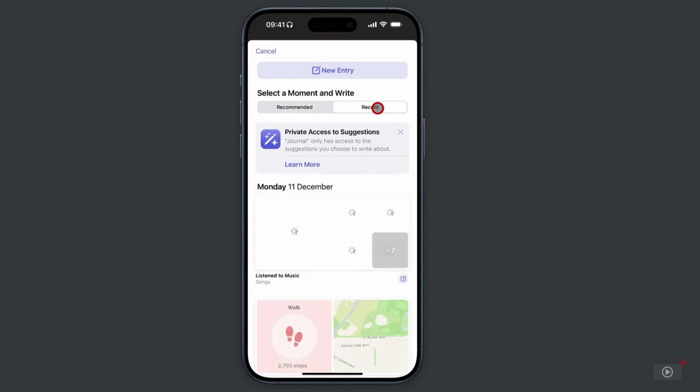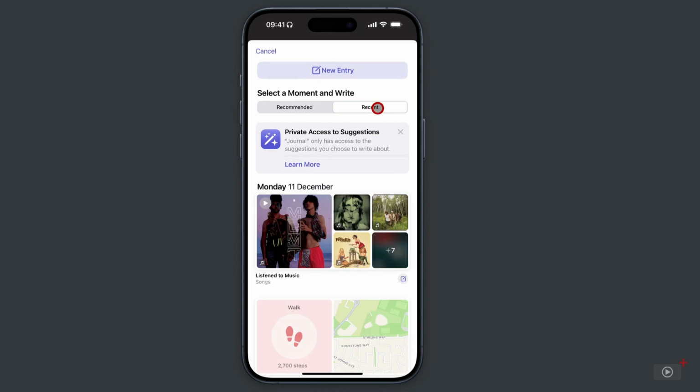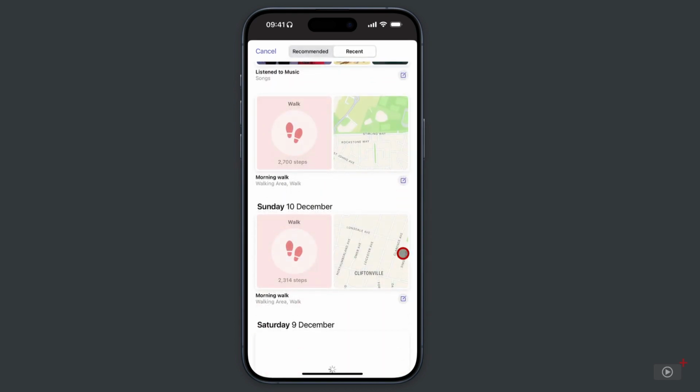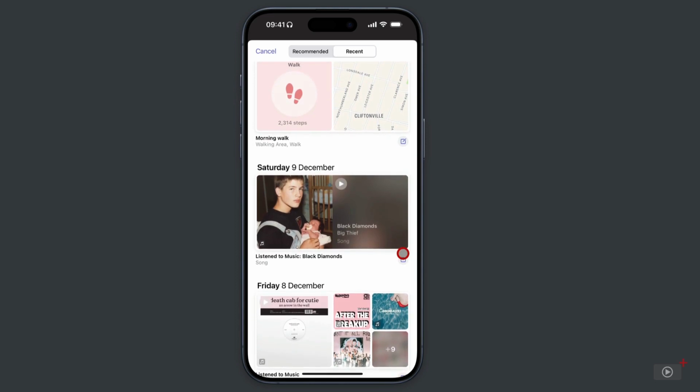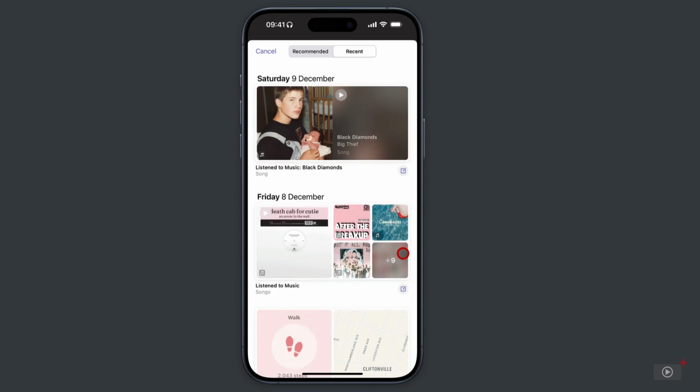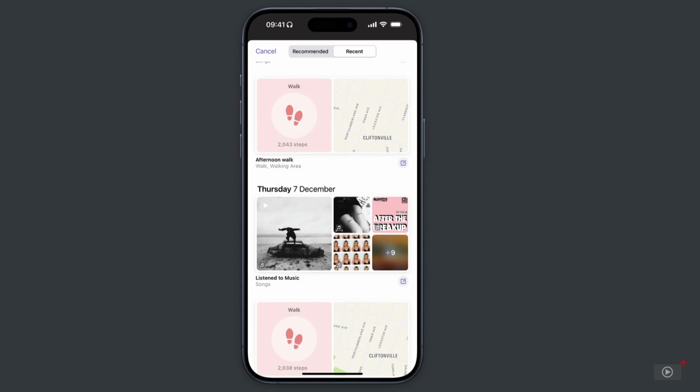So let's see what's underneath recent. We've got some music that I listened to yesterday. We've got my morning walk yesterday. Not all of the other walks that I took though. I do walk a lot. It's only picked one up. Then Sunday, exactly the same, just a morning walk. Saturday, we've got one song. I listened to one song apparently, so not sure how all of these are coming in. It's certainly not all encompassing. It seems a little patchy. Maybe that's by design though.